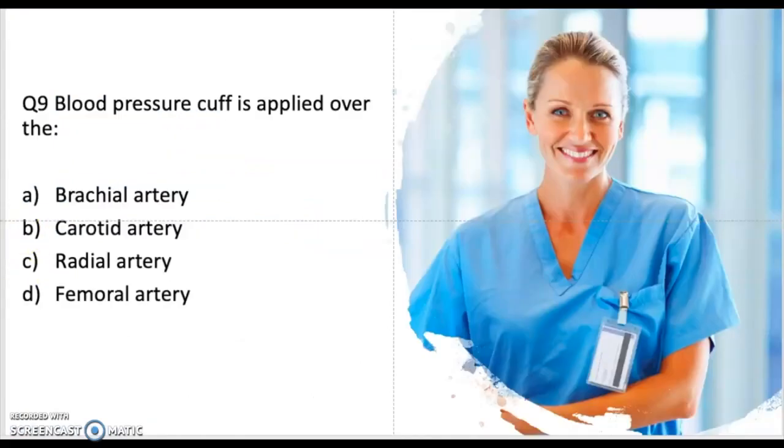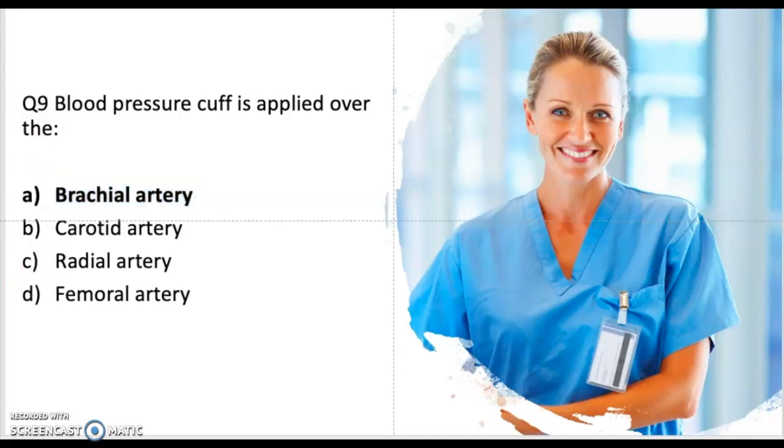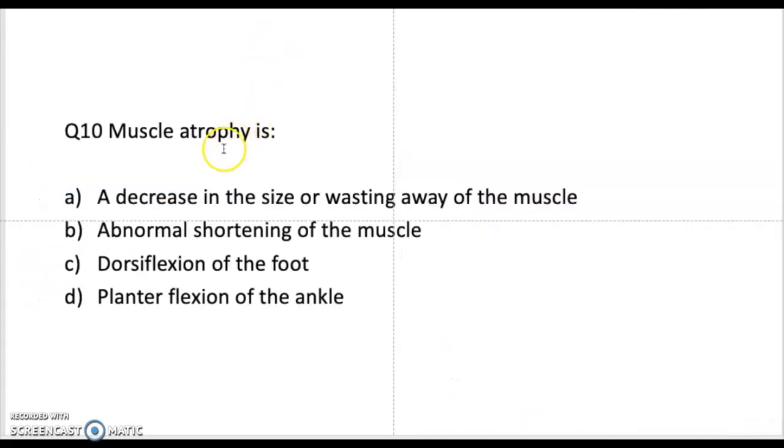Question number 9. Blood pressure cuff is applied over the brachial artery, carotid artery, radial artery, femoral artery. Take a moment and think about the answer, and it's A as in alpha, the brachial artery. That's the correct answer.